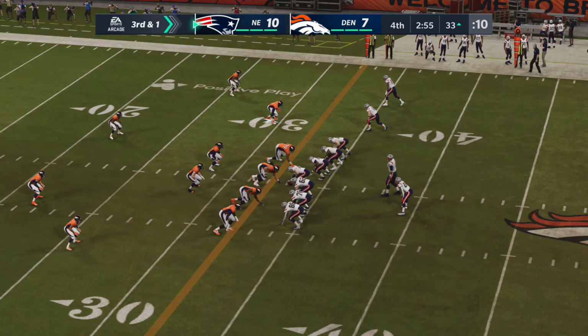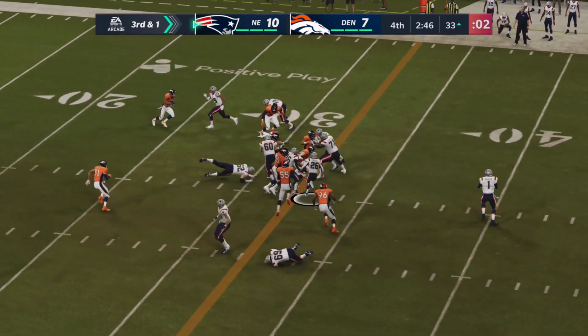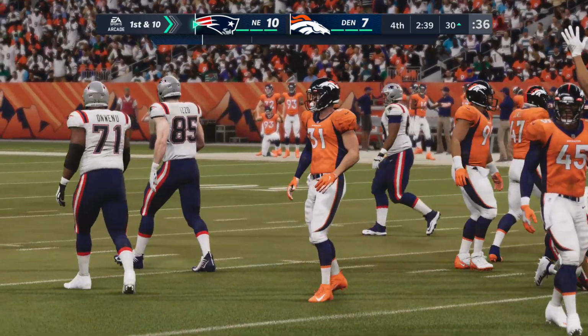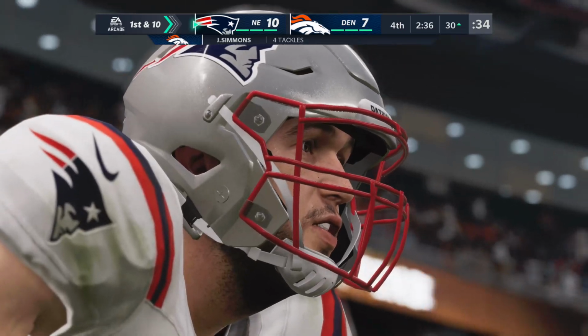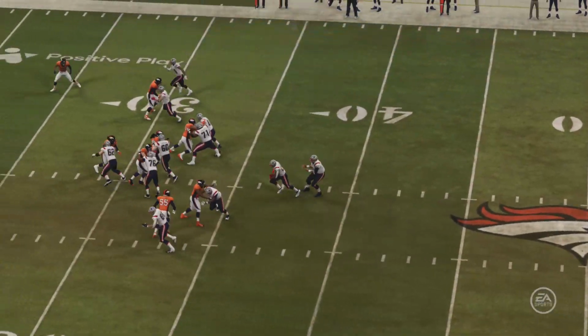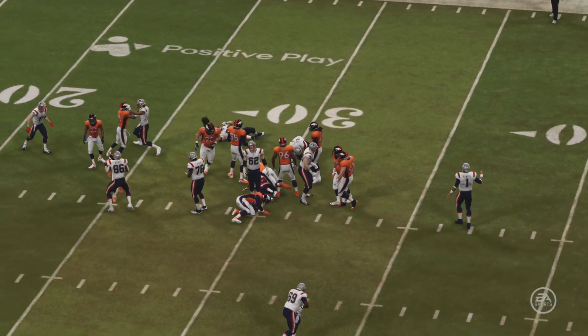Here we go, 3rd and 1. Gut check time on both sides. From the gun, they run with Michel. And he's going to have the first down yardage as he's down at about the 30-yard line. 3 yards there, good enough to keep the drive moving. That's a tremendous group effort there, because when you talk about offensive lines, the best ones, talk about guys that play in harmony, in sync, and getting things done, and they did that on that play. Yeah, especially on 3rd and 1. Got to be in sync, and they were.